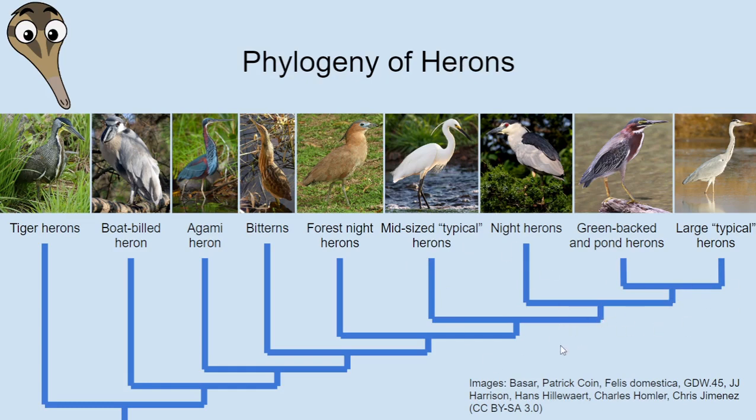And then next up, we have a division between the night herons, the true night herons. So these are distinct from the forest night herons that I mentioned earlier. As you can tell from the name, some types of herons are primarily nocturnal. They mostly feed at night. But that's not to say you can't see them around during the day. It's just that they're a bit more active at night. And so the night herons are another group that you are likely to be familiar with no matter where you live.